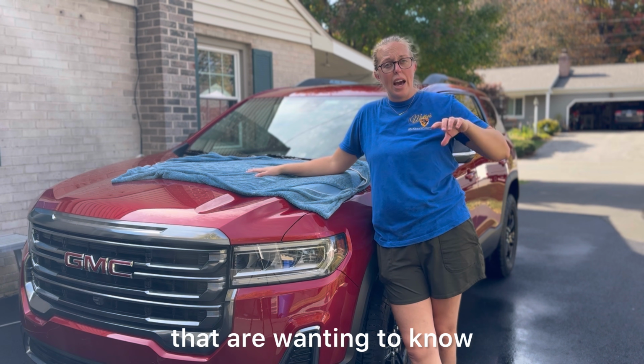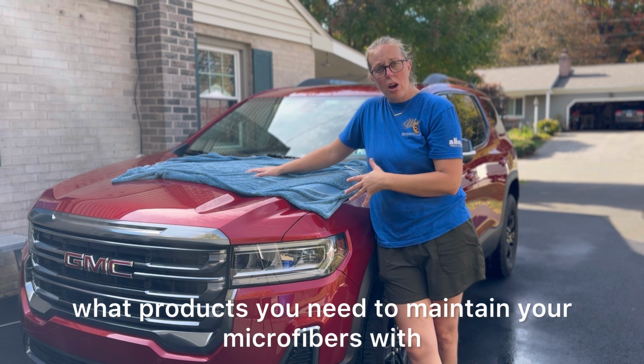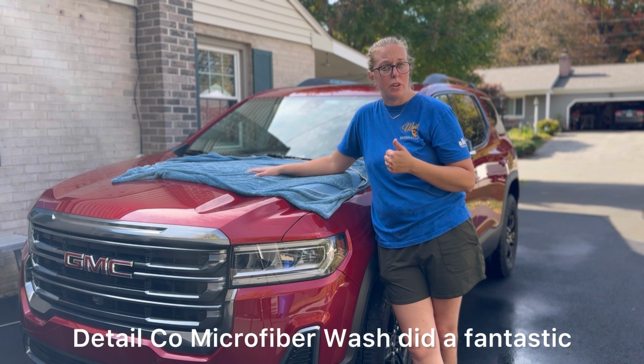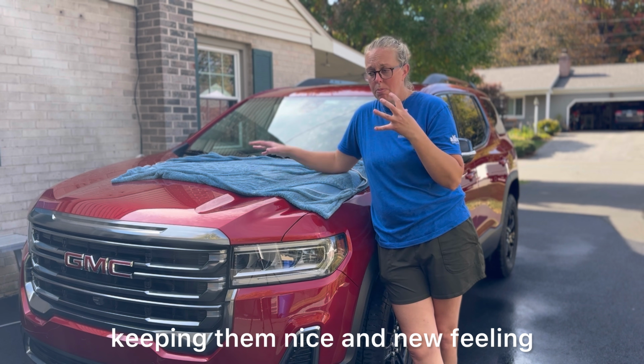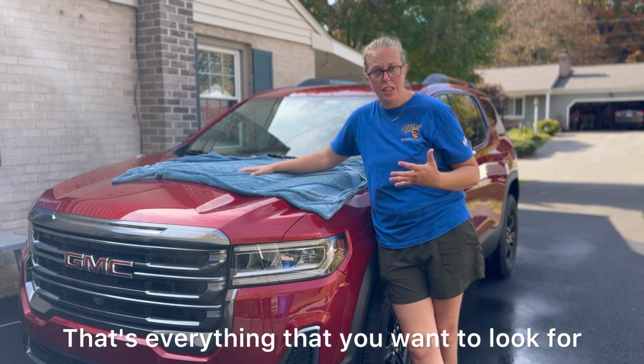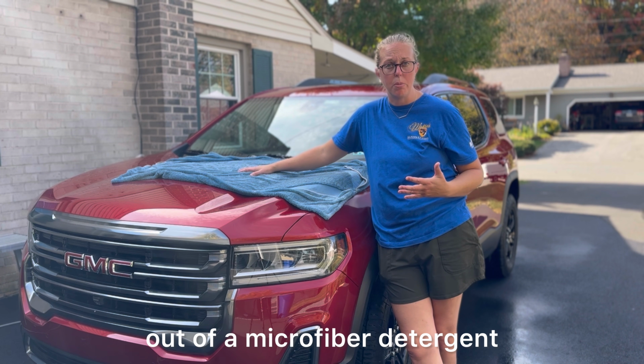But for those of you that are wanting to know what products you need to maintain your microfibers with, Detail Co Microfiber Wash did a fantastic job at cleaning them, keeping them nice and new feeling, helping to replenish absorbency. That's everything that you want to look for out of a microfiber detergent.